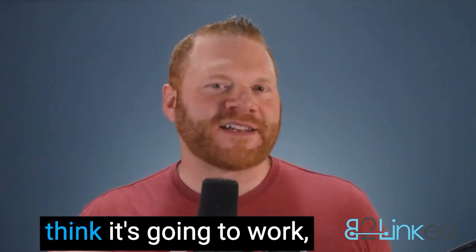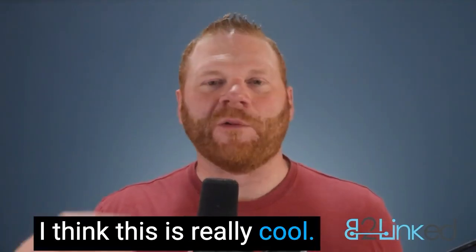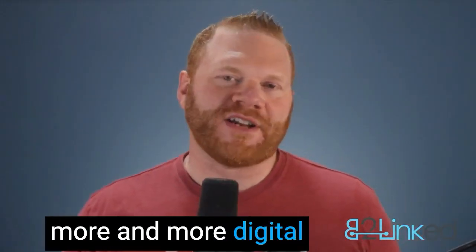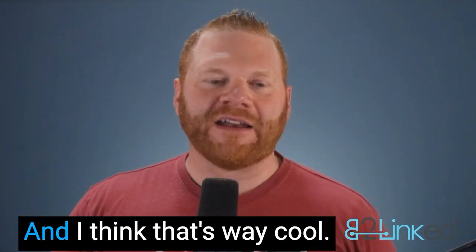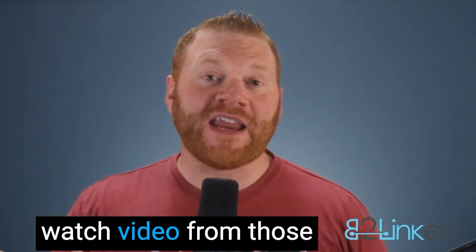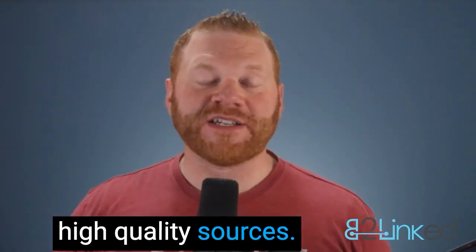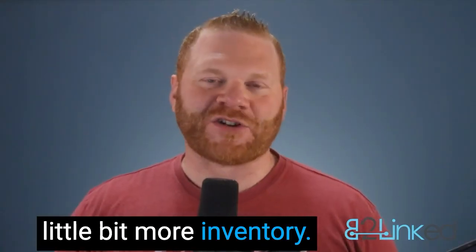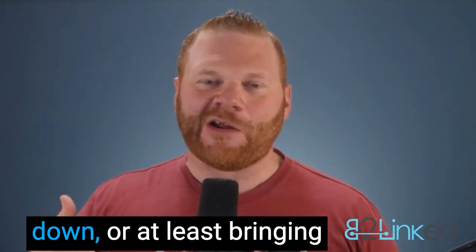If it works the way I think it's going to work, I think this is really cool. They talk about being able to reach buyers who are consuming more and more digital video on the platform, and I think that's way cool. I think a lot of people are going to want to watch video from those high-quality sources, and if we can insert video ads into it, that's a little bit more inventory, hopefully bringing costs down, or at least bringing us more inventory.